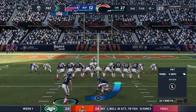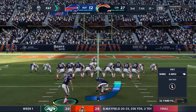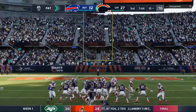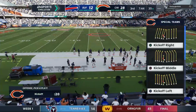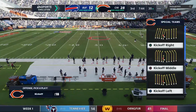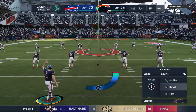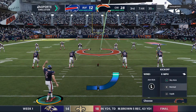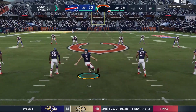Pinheiro now to add the extra point. And that will make this a 16-point lead. Makes the score Bears 28, Bills 12. So they'll get another shot on offense following that pick six.